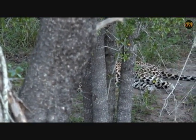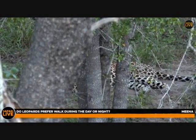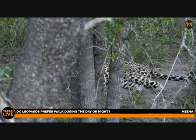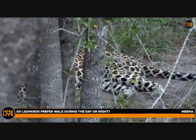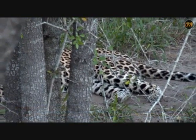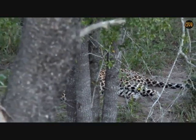Mina, no, leopards are random. They walk at any time, but prefer to be walking around at dusk and dawn. So they're crepuscular animals, which means that they come out at dawn and dusk and move around in the hours just after dusk or sunset and just before sunrise. And so that's their preferred time.